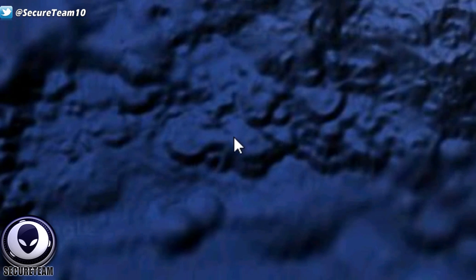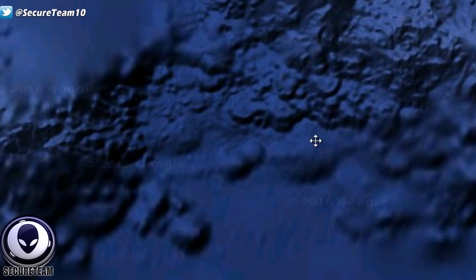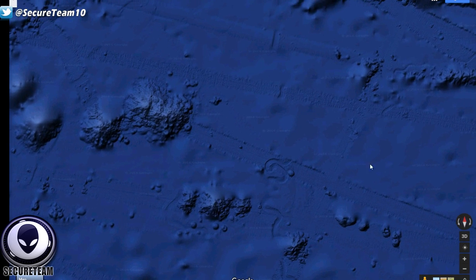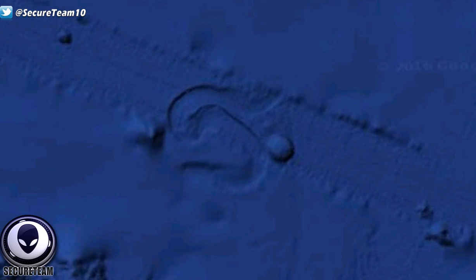We have a circular object sticking out of the side. We have a long corridor here connecting to another large circle. So again, it looked artificial to me. It could be nothing. But again, there's a lot of anomalous things happening in this area. I mean, look at this thing. You can see this thing from miles up. And as I was stating before, there have been many anomalous things found in our ocean that we've reported on in the past.